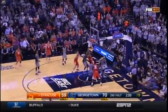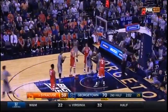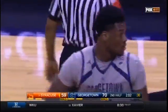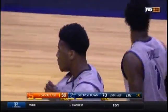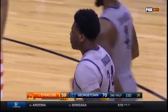Benajay stays with it. Derrickson pulls it down. Georgetown really closing down anytime Syracuse takes it to the rack. But it's a swarming defense, and this is something, again, that Coach Thompson talked about for us being Georgetown, what we must do. We must be aggressive defensively without fouls. Derrickson will get to the free throw line.